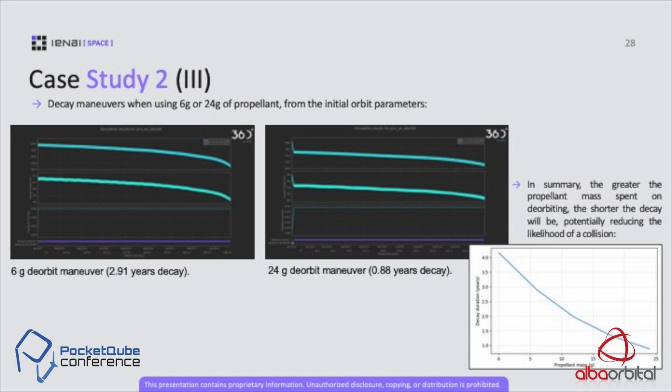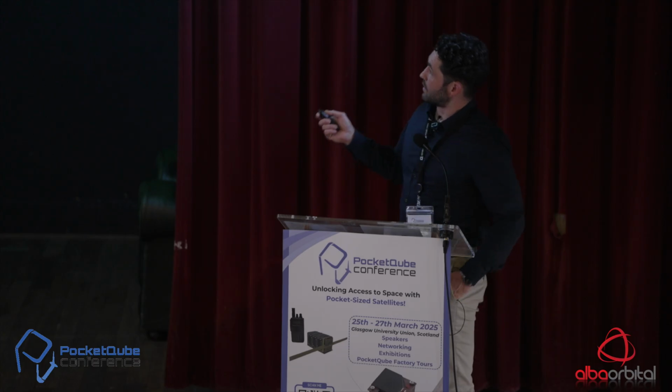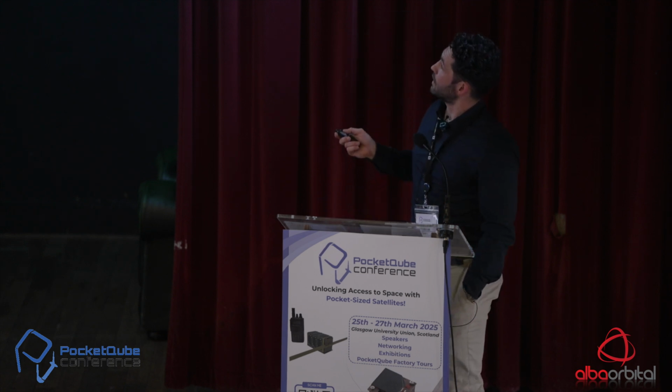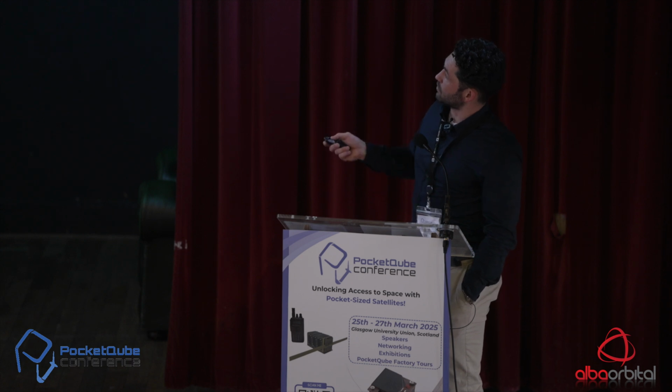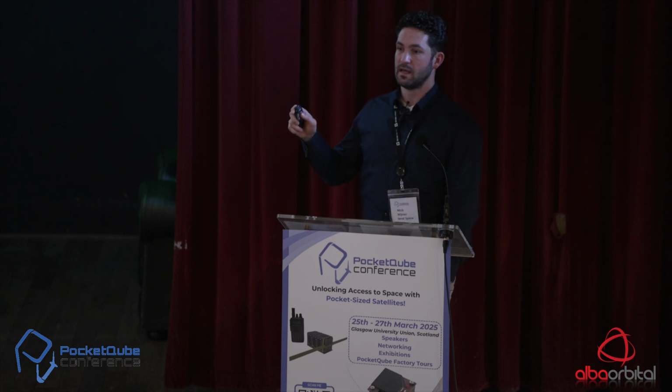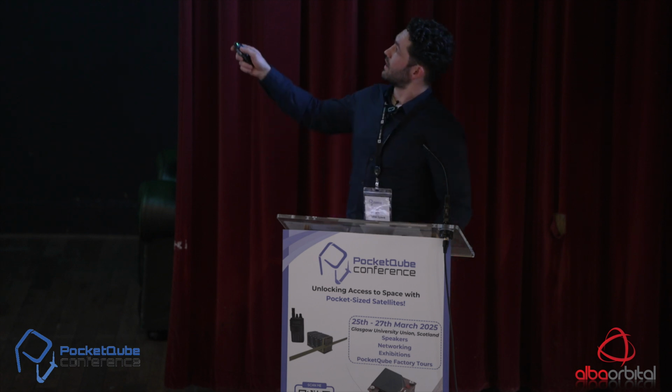And so of course, the more propellant you spend on deorbiting, the faster the decay time is, obviously. So what you can do, for example, is one of these trade-offs. Okay, how much propellant do I want to spend on orbit maintenance, and how much do I want to spend on deorbiting? So here you see this trade-off. The left side is 100% to deorbiting and none on station keeping, and here it's 100% station keeping, none on deorbiting. The way we define it here is that in 1 year, you decay about 15 kilometers from your original orbit, and that we call nominal, and then beyond that, you start decaying.